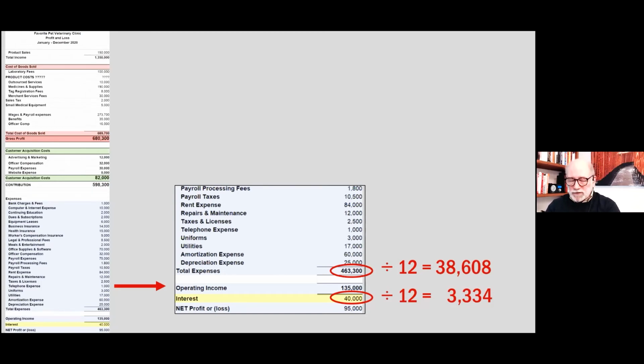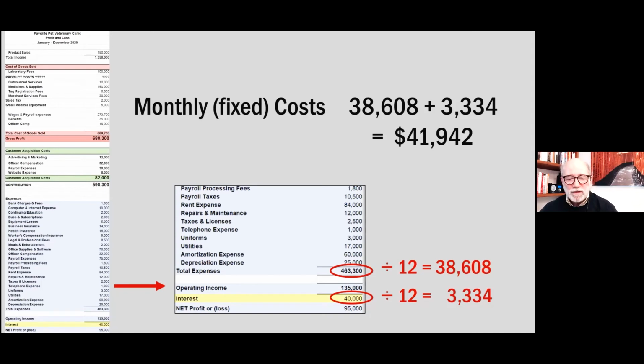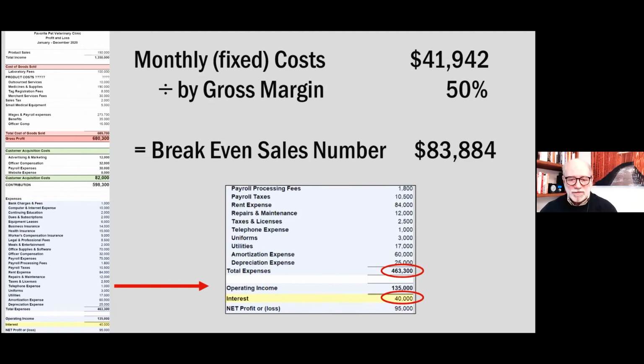So this was an annual report. So we take these numbers and we divide by 12 to get the monthly. Then we add them together and we find our monthly fixed costs is $41,942. So that's our monthly fixed cost. The question is, how much in sales do we have to make to cover that nut? And since our gross margin was 50%, it's twice that. If your gross margin was a different number, you would divide and get a different number here. But this business needs to do $84,000 in sales per month to break even.